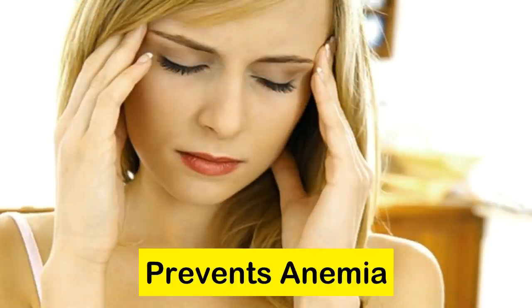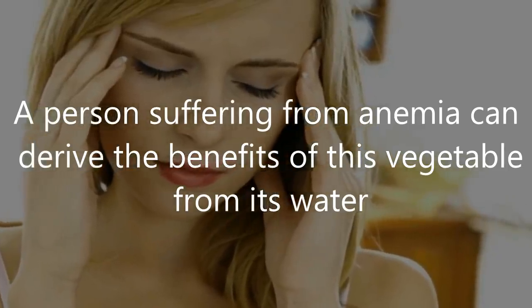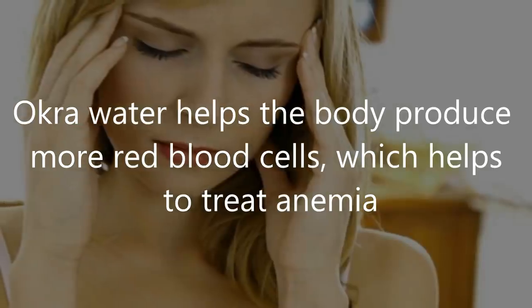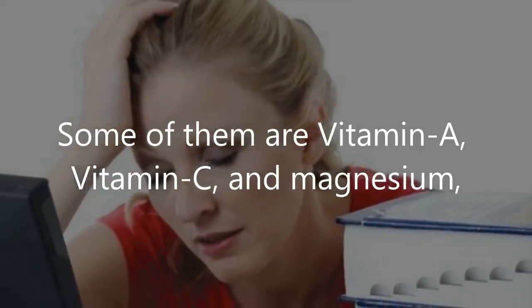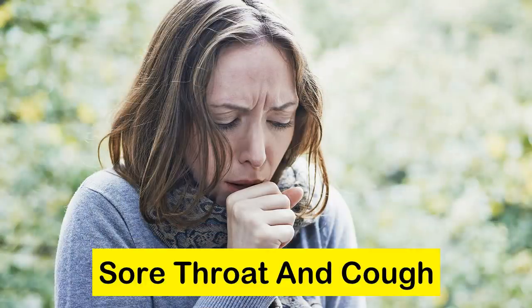Number 1. Prevents anemia. A person suffering from anemia can derive the benefits of this vegetable from its water. Okra water helps the body produce more red blood cells, which help to treat anemia. The water of okra contains many vitamins and minerals. Some of them are vitamin A, vitamin C and magnesium, which help in producing more red blood cells in the body.